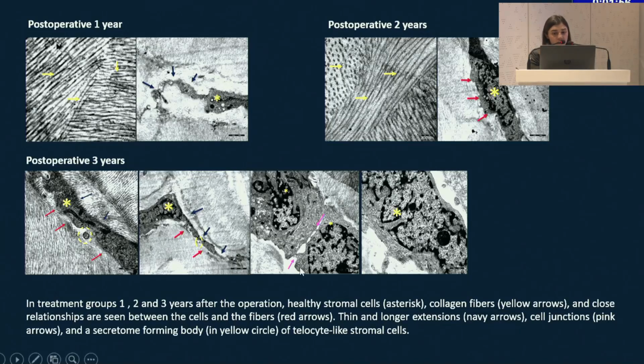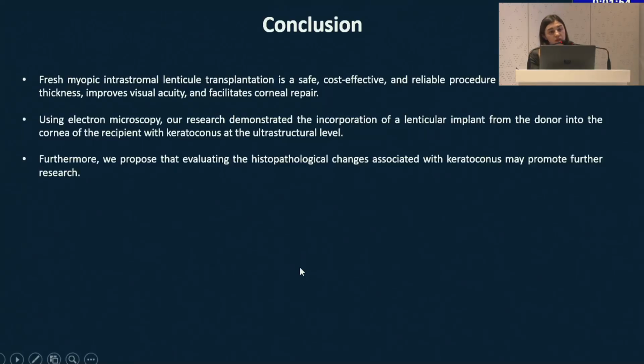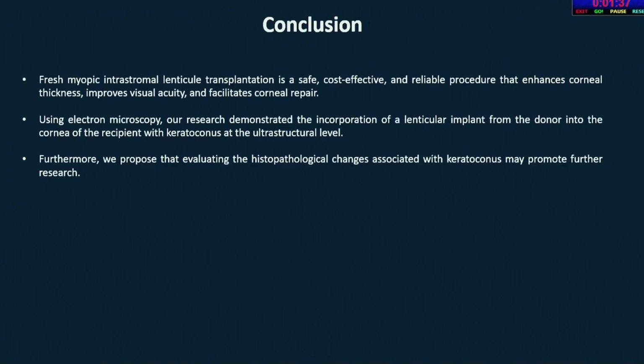In conclusion, according to our results, fresh lenticle implantation is a reliable and cost-effective surgery, and our electron microscopy results also show a good incorporation of the lenticle in the recipient cornea. Thank you so much.